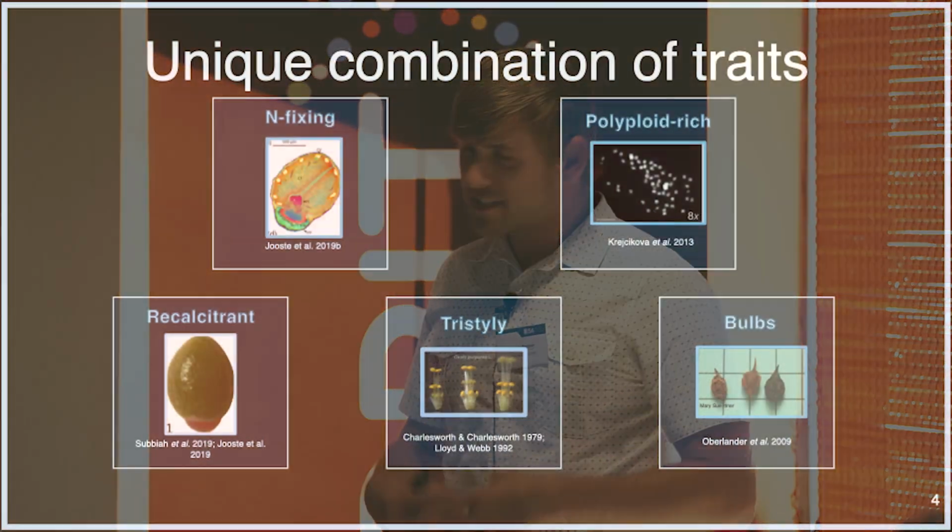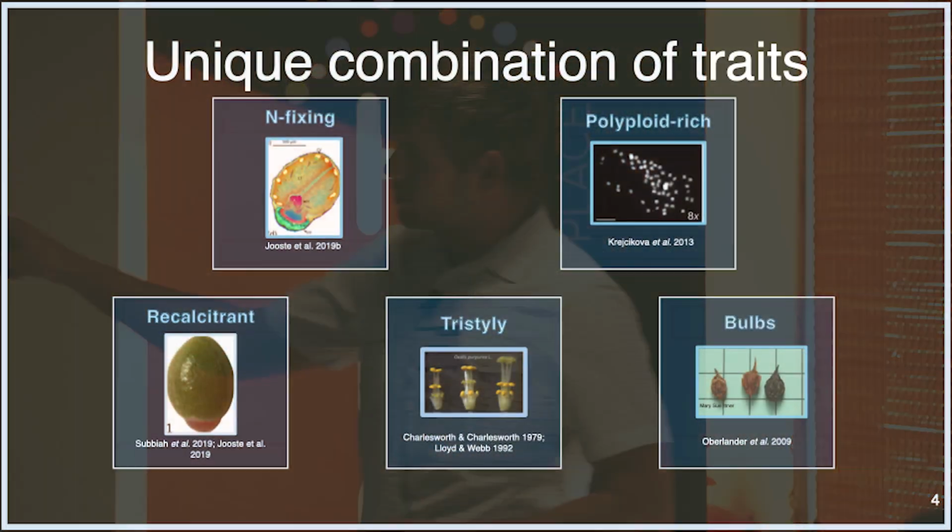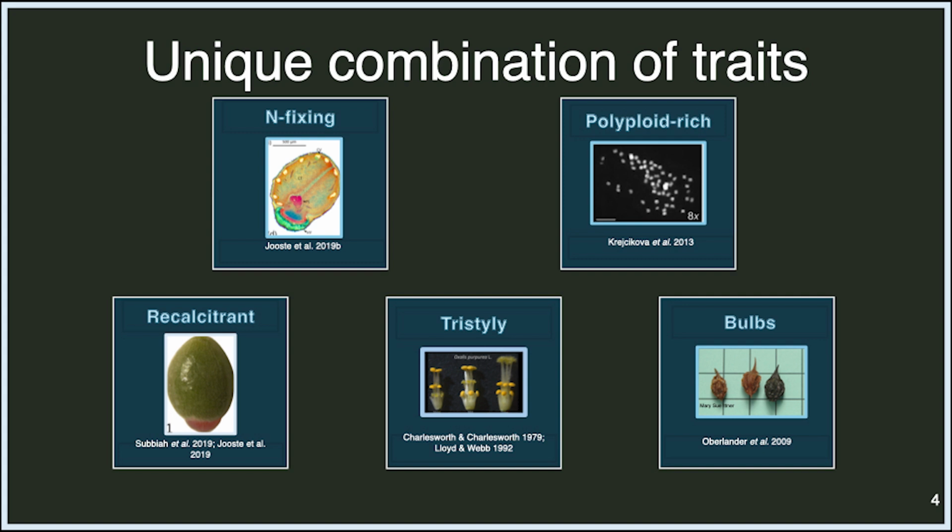Seed recalcitrance, for those that are not familiar, is a trait in plants. A seed is shot from its capsule, and that plant immediately starts to grow. Within 24 hours, you've got a seedling developed. And seed recalcitrance, once again, is not a unique trait in any plant group, but it is quite a rare trait. I think less than 15% of angiosperms have evolved seed recalcitrance. But then I want to focus on these two, which for me is absolutely fascinating.